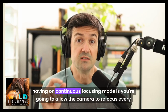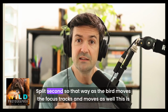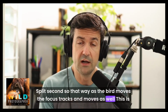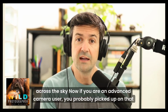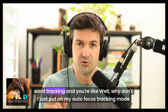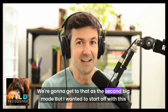And then having on continuous focusing mode is you're going to allow the camera to refocus every split second. So that way, as the bird moves, the focus tracks and moves as well. This is almost a way of saying you and your camera are going to be tracking the bird as it moves across the sky. Now, if you are an advanced camera user, you probably picked up on that word tracking, and you're like, well, why don't I just put on my autofocus tracking mode? Hang tight. We're going to get to that as the second big mode.